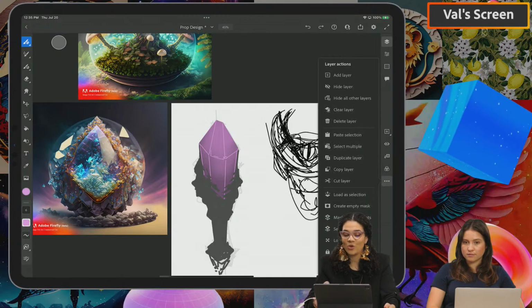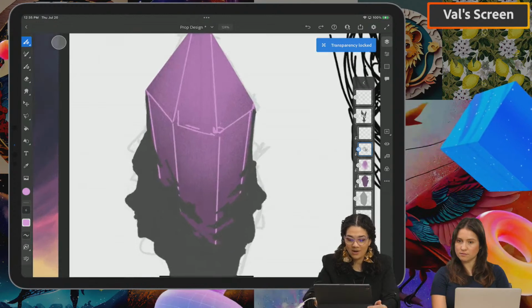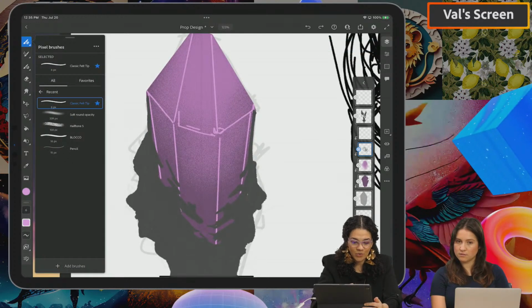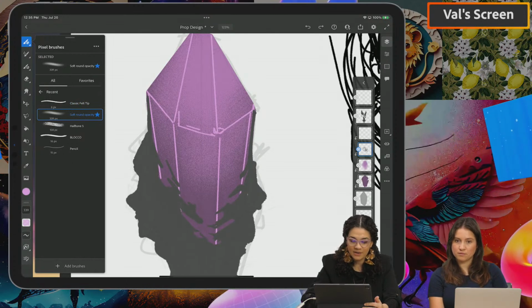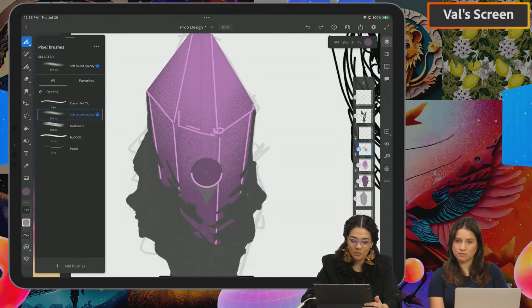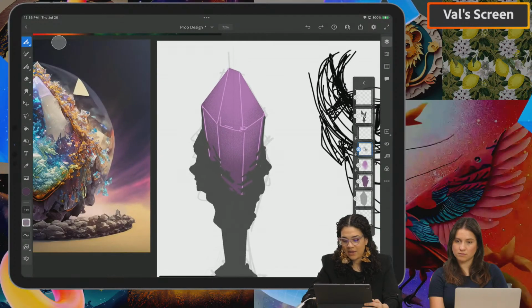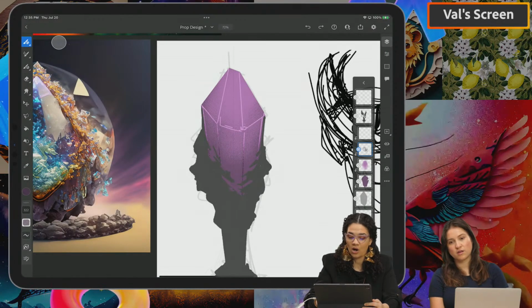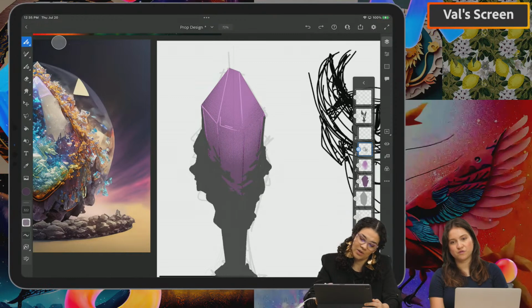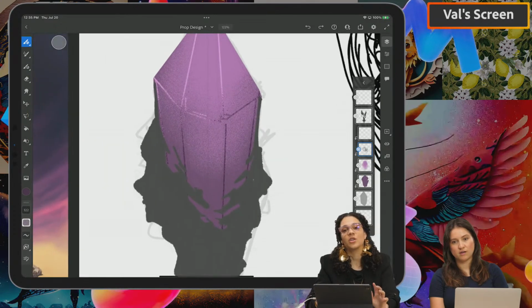But I can come in to those lines, the line layer, lock the transparency, and then paint directly on it. So any color I put down will stay within those confines, and I can just press and hold to sample that color. Let's make that a little bit darker. And then I can come in here and just totally texture our lines if we want to. So we can get a little bit more interest going on with those.